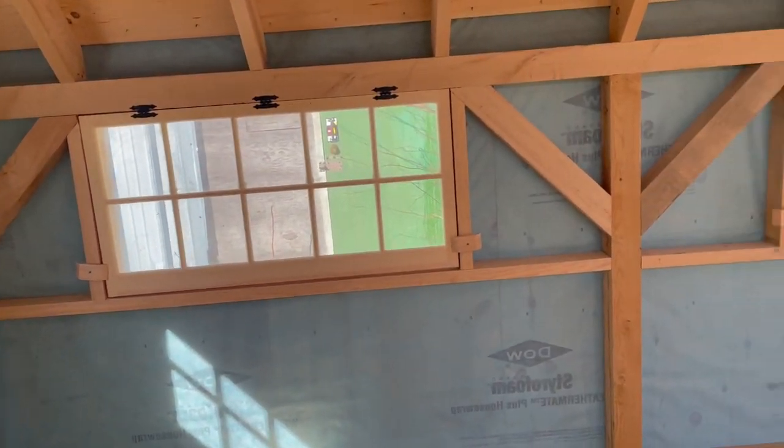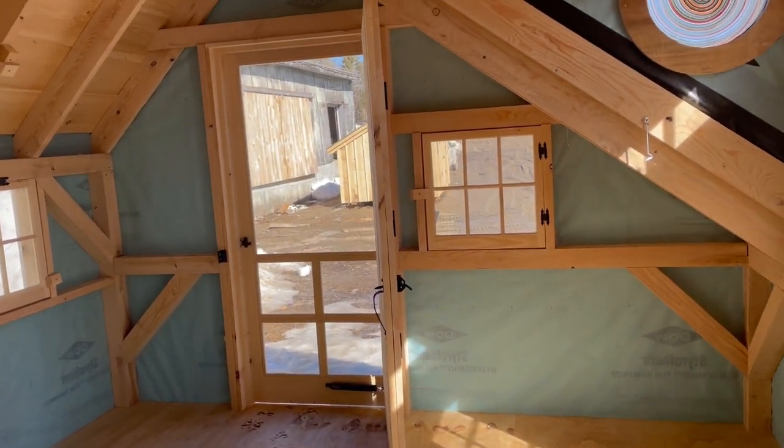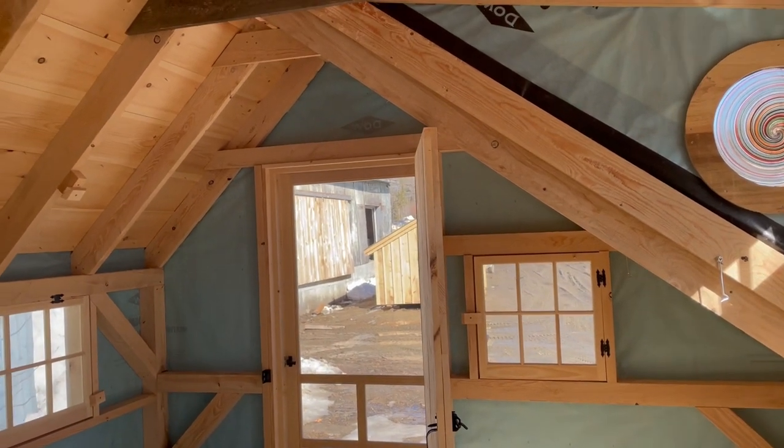Overall, a very nice building. Plenty of room in here. Table, chairs, desk, bed.